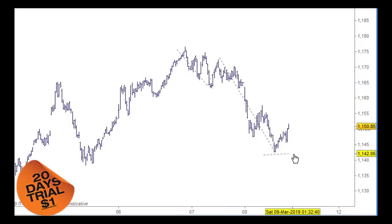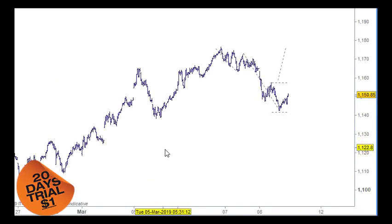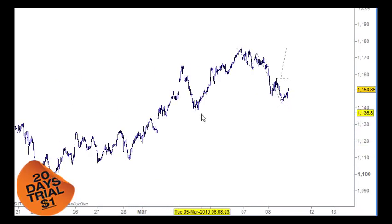So we can actually have a low in place here. If it's going to come back, it's going to come back to here. It's only if it finds support on this level here that it would be bullish from that point. So just note that there. So let's just go back in and have a look at this structure.